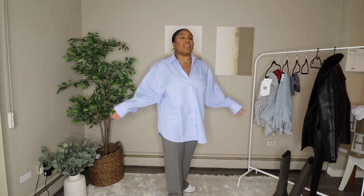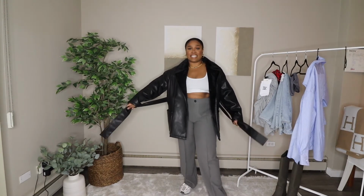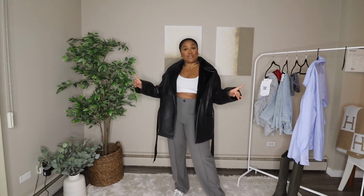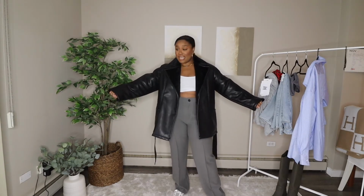But yeah, I love it. I'm so pleased with this purchase, especially since this is my first time purchasing on ASOS. I'm very happy. Okay, so this is the second and last item from this entire haul, and it is this jacket right here.